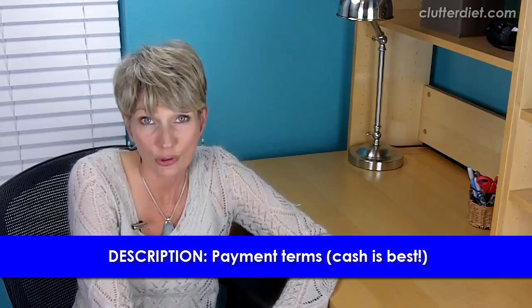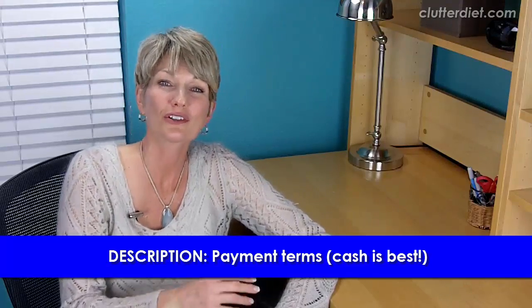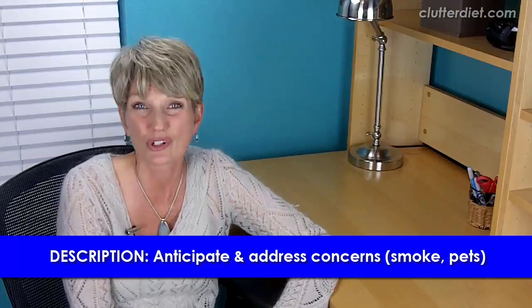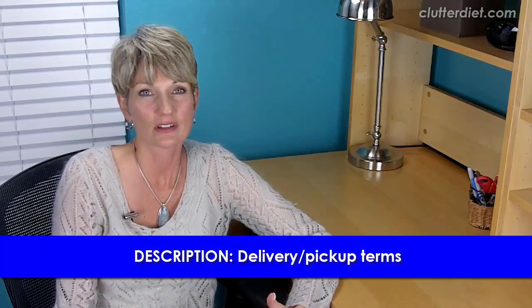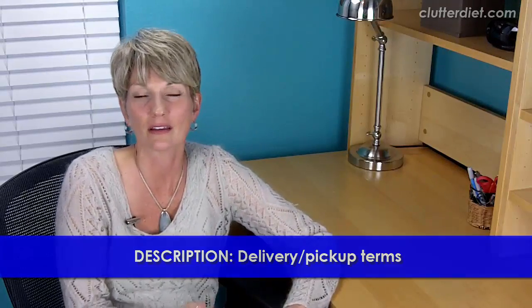Tell them your payment terms. I recommend cash only, maybe PayPal if it's a large amount. Also specify, depending on the item, if you have a smoke-free home or if you have pets. This may be relevant to particularly upholstered furniture. And then you want to tell people if they need to provide their own pickup options, as far as you not delivering the item. They need to actually provide the hauling and transportation.